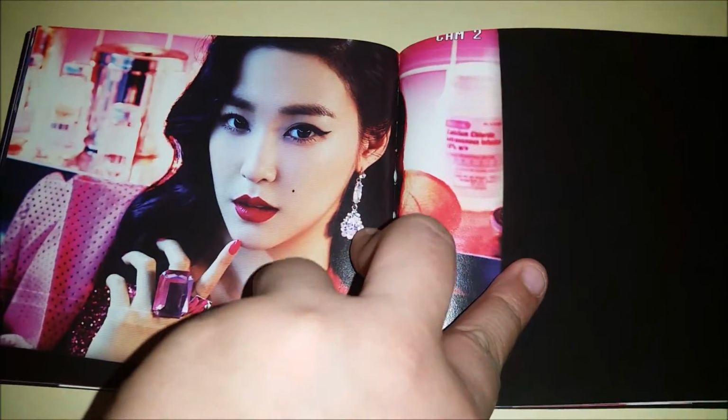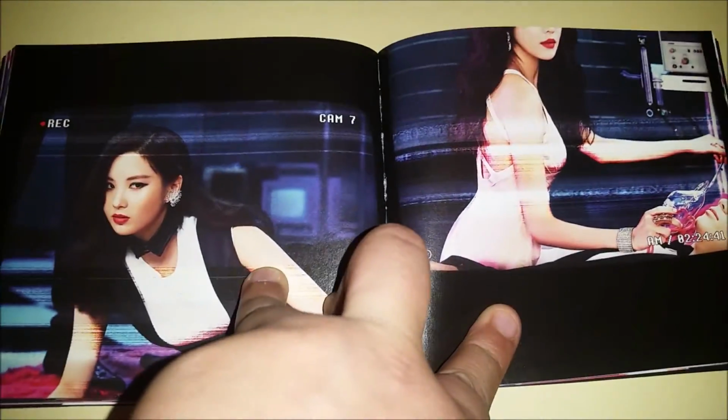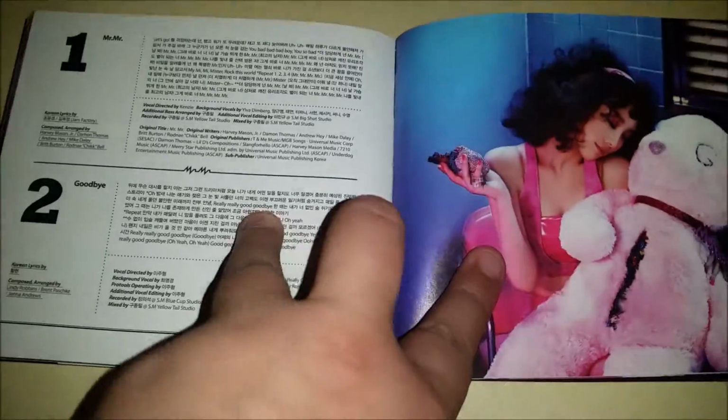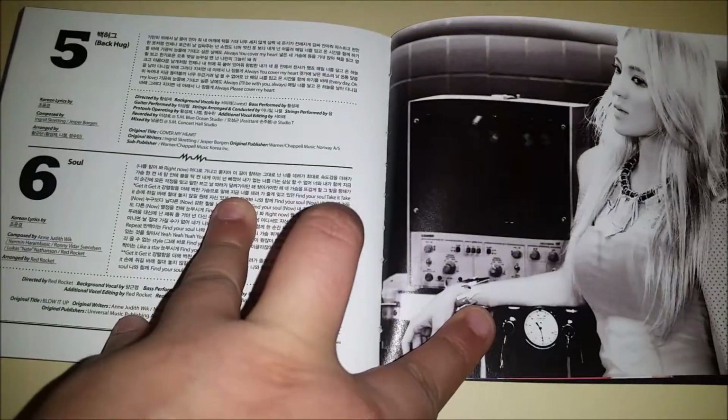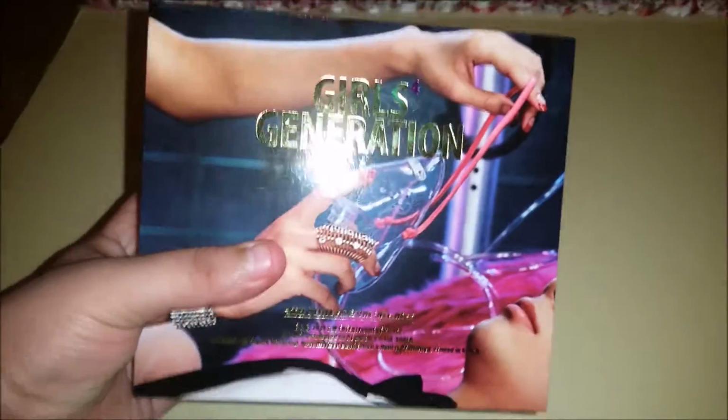So this is basically my third Girls' Generation album, and this is the newest one that they had, and I figured I'd go ahead and try it just to see if it's something that I would want to consider collecting. So there's the photo book, the album, and that's all the stuff from Target.